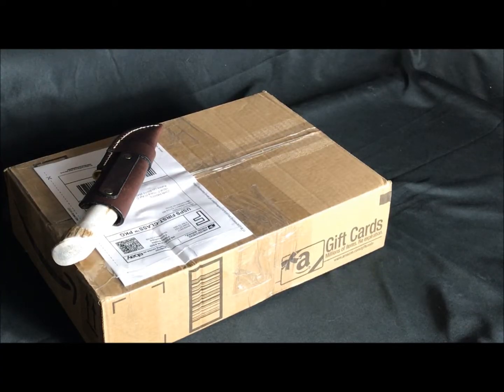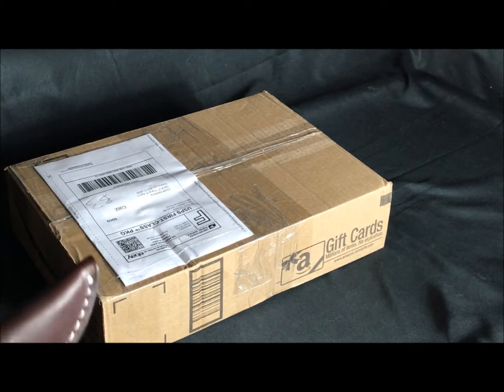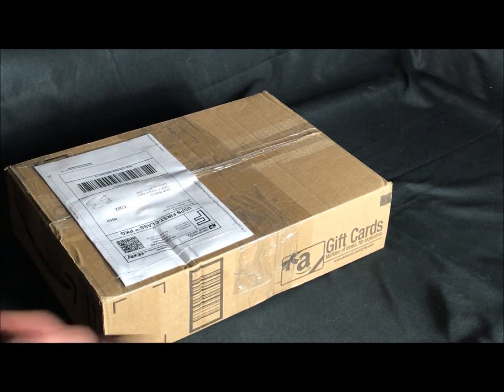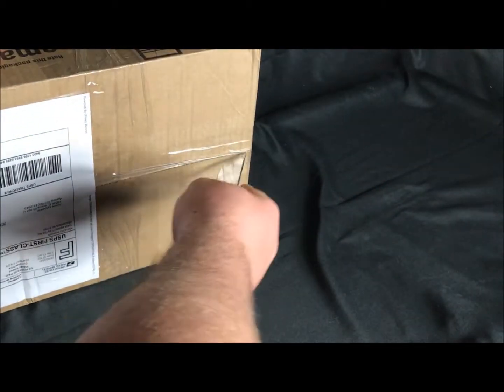Okay, so here is another thing that I got this weekend. I know it's in an Amazon box, but it actually is an eBay auction that I won. So I know what's in here, but you guys don't. So I'm gonna crack it out and show you what we got and see how you guys like it. I know I'm really excited about it. I get rough with these boxes sometimes.